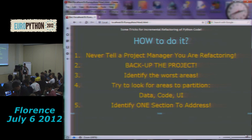Identify the areas that are best candidates for refactoring. Obviously, if you've got an area that's a very long chunk of code with lots of bugs in it, or lots of potential bugs in it, refactoring that is going to please the project manager the most, because you can point to bugs that have disappeared.